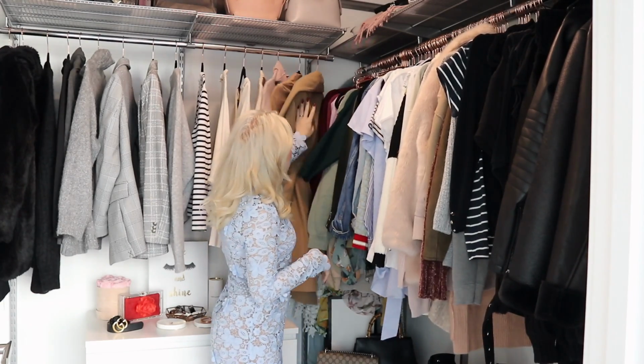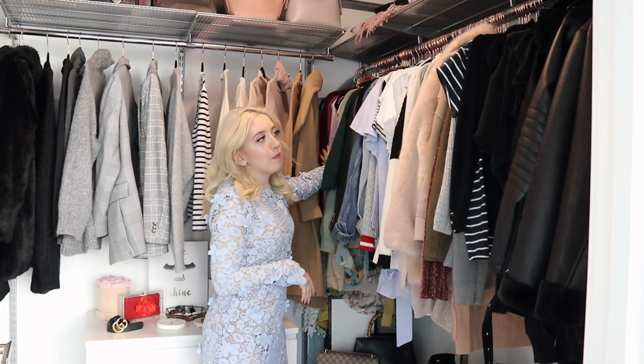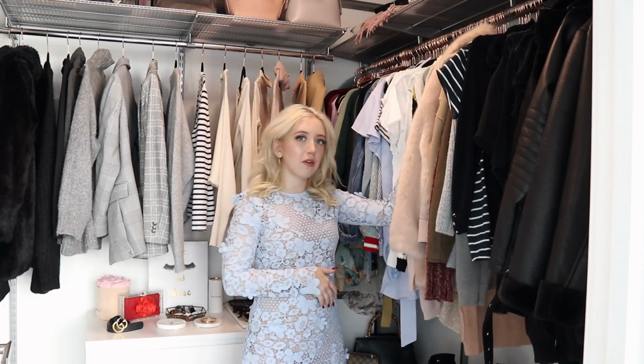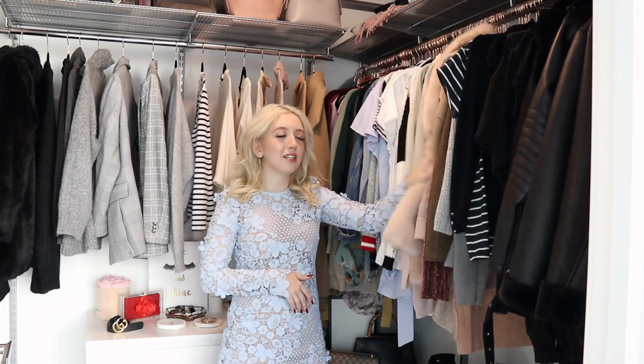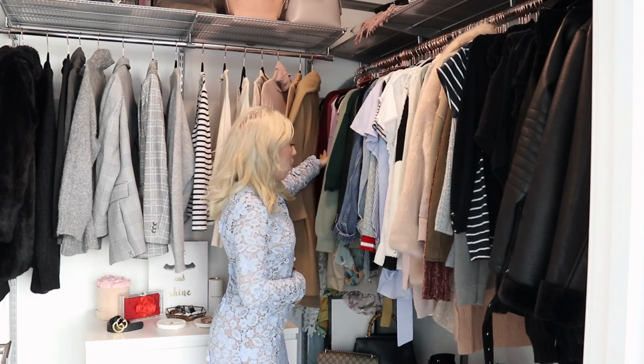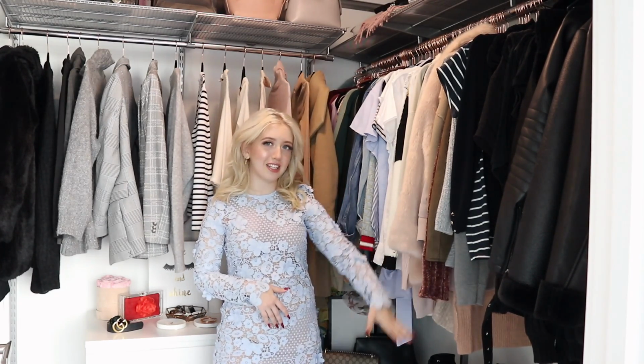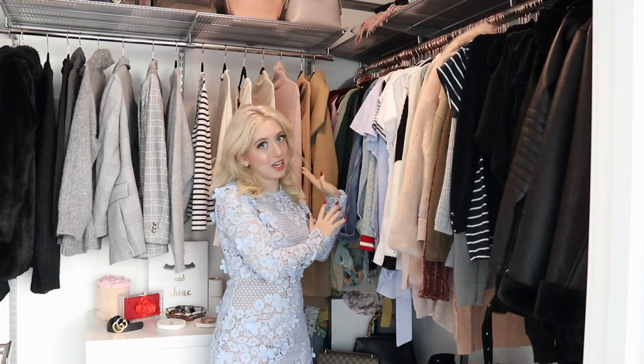So here in the back, I have all my longer pieces and my colorful pieces. Because I noticed that even if I would color grade everything here, it still would look messy because I had like literally two pieces that were red, one piece that was yellow. I couldn't create a nice effect. So I decided to put all my colorful and very long pieces here because it also looks kind of weird if you have like different lengths. So that's kind of my tip. If you have long lengths or colorful clothes, put them all in the back section.